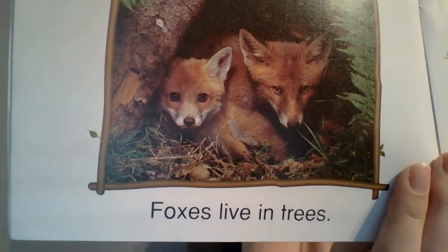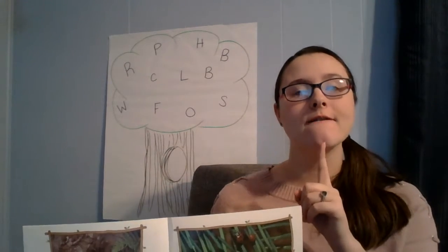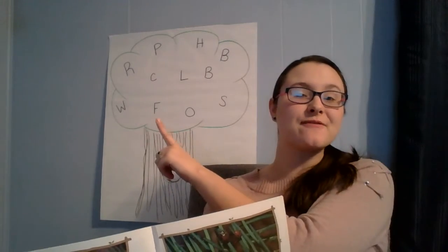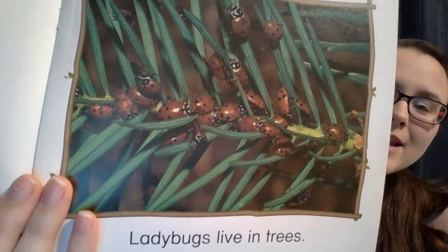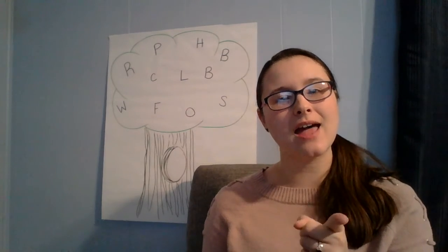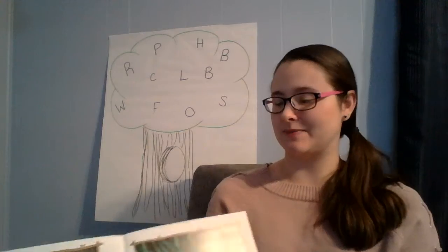Foxes live in trees. Which letter starts fox? F. Starts with L. Ladybugs live in trees. Where's the L for ladybug? It is.